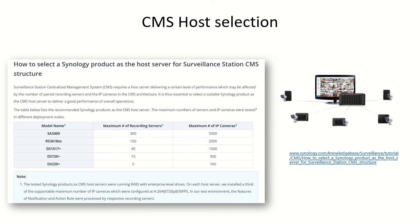I just want to talk about CMS host selection. We often get this question: how many cameras can you manage with a Synology unit? So I think the maximum number on our most powerful unit is 128. However, more important is that if you leverage CMS, you can actually have a clustered distributed setup. And if you take SA3400, which has an 8-core Xeon, you can have 300 recording servers and up to 5,000 IP cams. Now, bear in mind, I don't think this is hard coded, but really we recommend sticking to that just for the overall performance and good viewing capabilities.